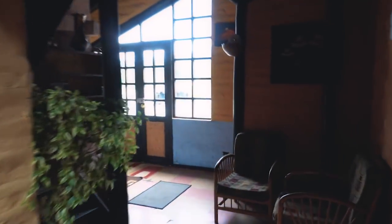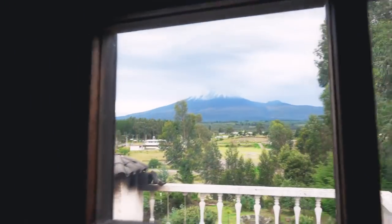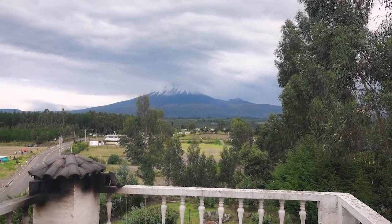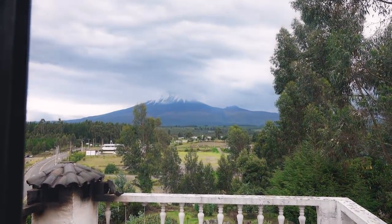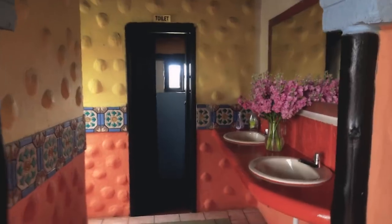Okay. Up the stairs. This is the common area here. Yeah. Check out this view of Cotopaxi. Although you rarely ever see it. Although, that's the best view we've had the whole time. Anyway, shared bathrooms, showers are over there. And our room.